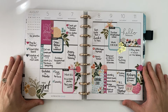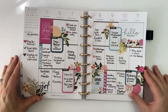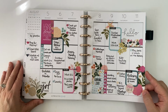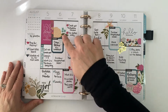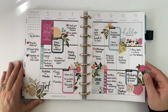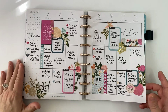All right, this one was somewhat simple, but actually turned out to be one of my favorite spreads. I'm trying to move the pages so you can see the foil. This is using the original Color Story sticker book that came out years ago by the Happy Planner, combined with some of the florals from Fun Florals, which matches those stickers from Color Story. So when I saw that those matched, I was like, oh my gosh, I have to do a spread using all those florals together.